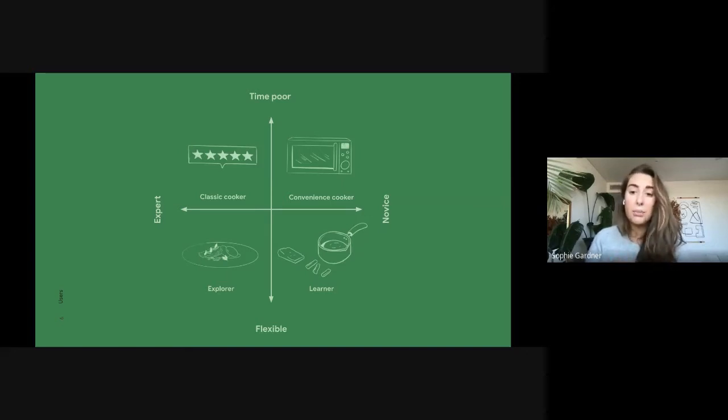Here you can see someone who doesn't have a lot of time and isn't very good at cooking might be looking for convenience food that is just quick and simple. Conversely, someone who has far more time but isn't good at cooking might be looking to learn new skills or slowly build those skills over time.